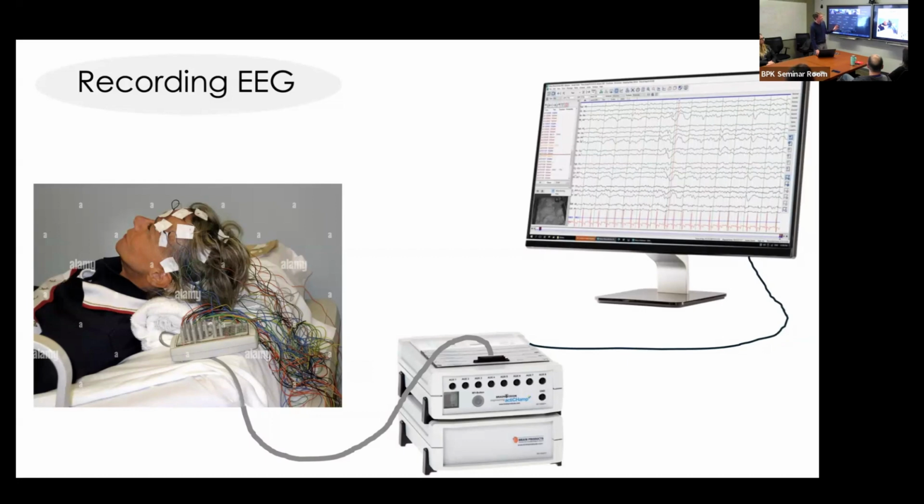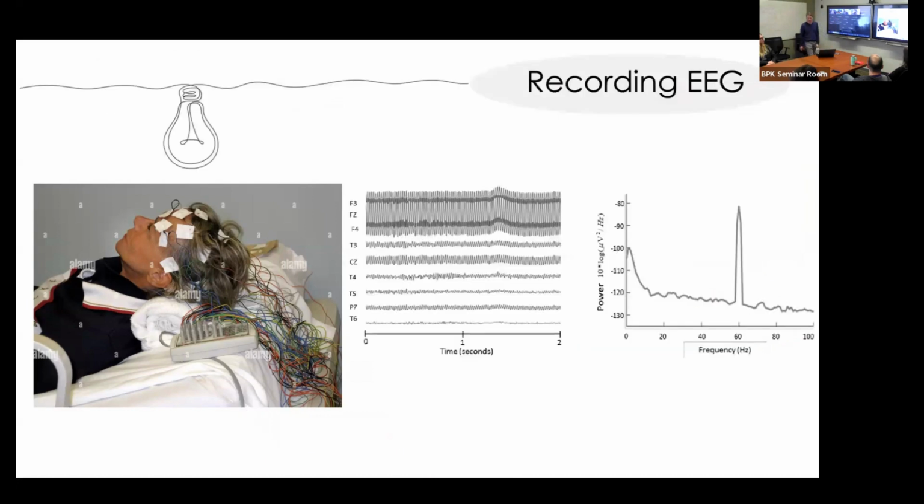Okay, so if we take a system like that using conventional passive electrodes, and we are in some environment that has electrical power sources from the lights, from the wall supplies, we run the risk of picking up 60 hertz noise here in North America. So we can see big 60 hertz sinusoids in our EEG traces, and we can see in the time frequency spectrum a big spike at 60 hertz.